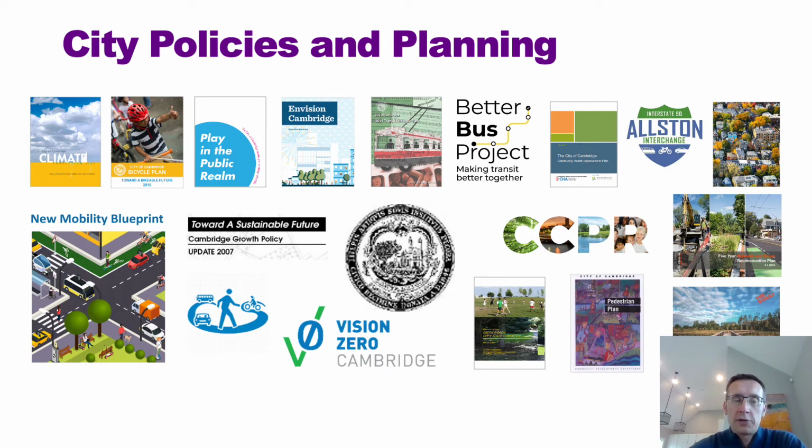So as we undertook this process about 2 years ago, we had a lot of guiding policies and principles to follow. This project realized a lot of the past efforts, including the Vision Zero plan, some of the Better Bus Project initiatives the MBTA was putting on, and also a lot of the sustainability goals as far as tree canopy, reducing climate change impacts, things like that.